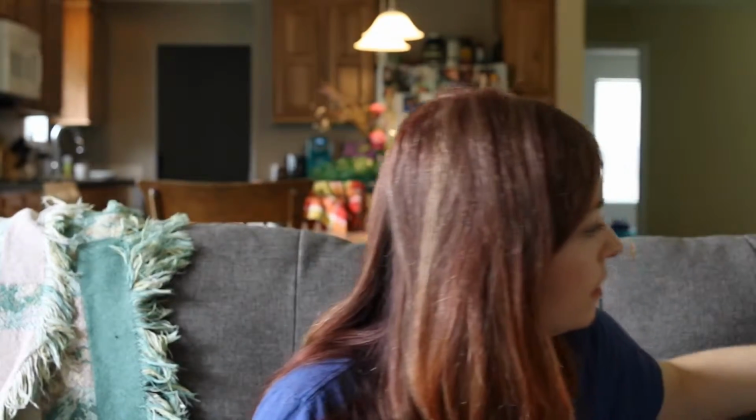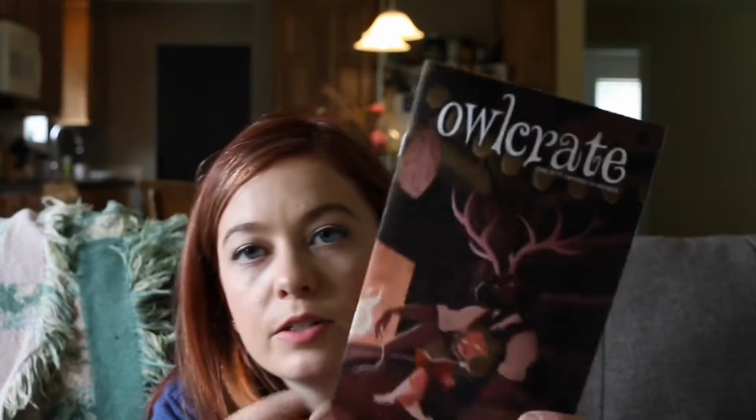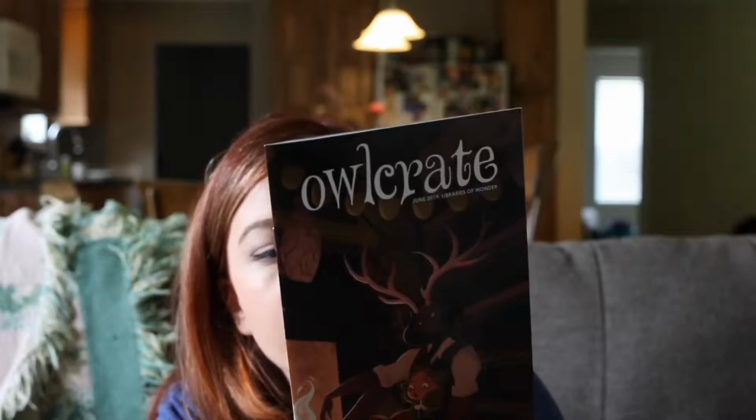Okay, and then the last thing, there's a couple more things. So, July's box announcement, tournaments and trials. I'm debating if this should be a full-time, every month thing. What do you guys think? Like a little scoop booklet for the month. I really like this monthly art there.